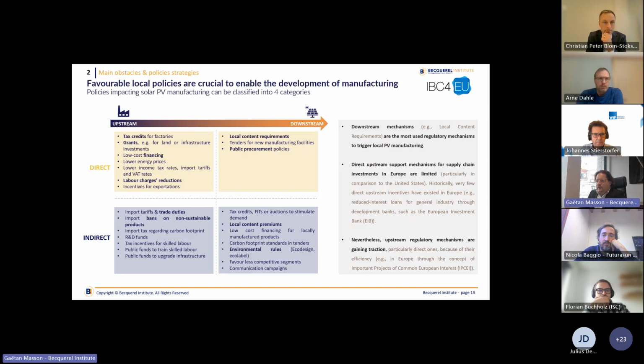I will not go into detail, but there are plenty of policies which have been tried in the last years all over the world to support local manufacturing, not only in Europe, and some of them have been quite successful. I would say that, in my opinion, the most successful ones are local content requirements in countries where it's doable, which can be applied in numerous different ways.